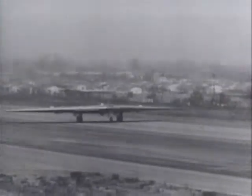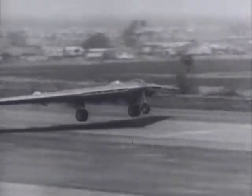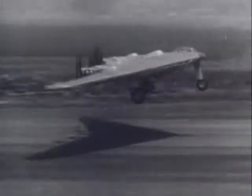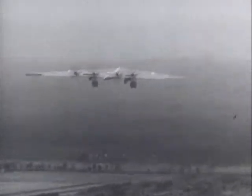1946. This clever design, which was the source of controversy for many years, was powered by 4 pusher engines and was intended to carry a crew of 9 in the pressurized center section, for its shape barely allowed the word fuselage to be applied.